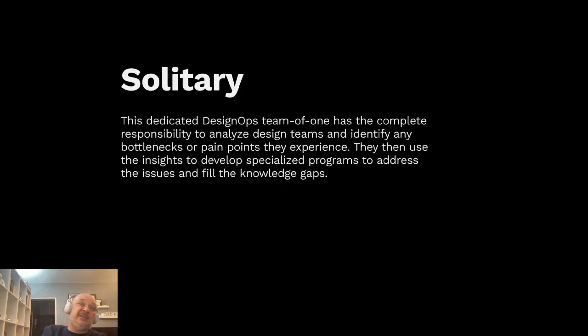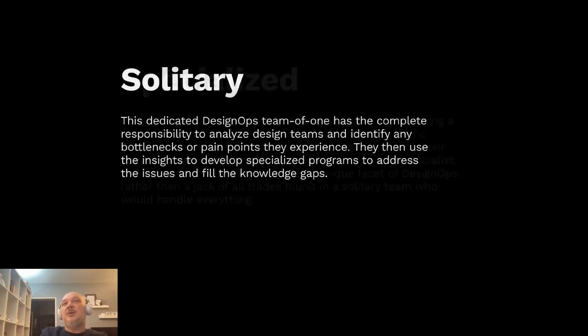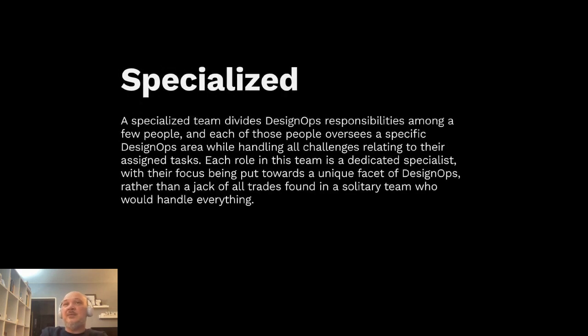The second one is solitary. This dedicated design ops team of one has the complete responsibility to analyze design teams and identify any bottlenecks and pain points they experience. We call it either Scrum Master or the Product Manager today. The third one is specialized. The specialized team divides design ops responsibility among a few people, and each of those people oversees a specific design ops area while handling all challenges related to their assigned task.